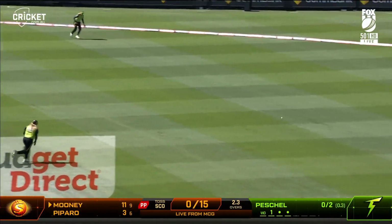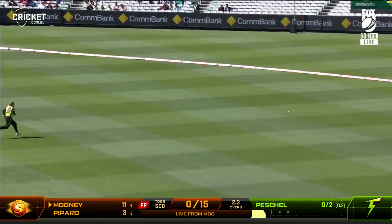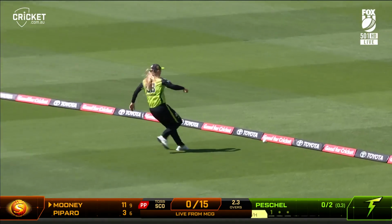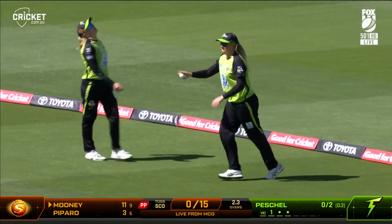Targeting her there and through the hands again. It was full and absolutely hammered. That one would have taken some catching, and does it get all the way? Yes, it does.